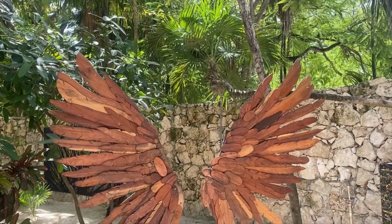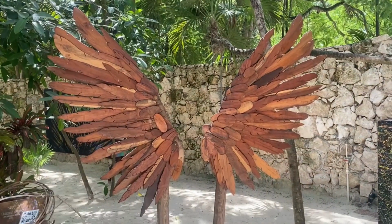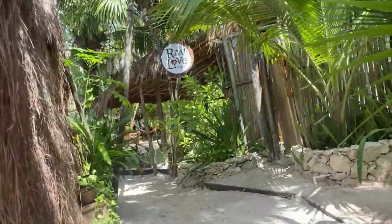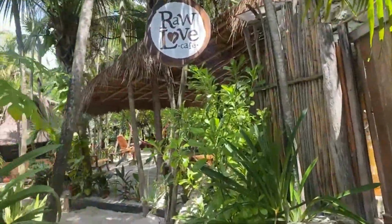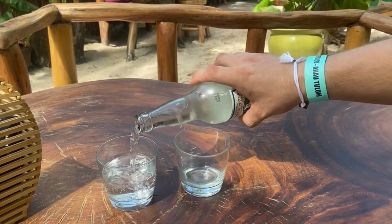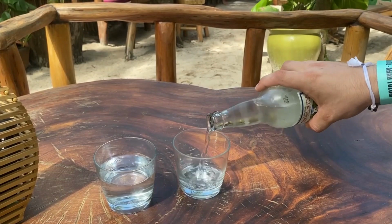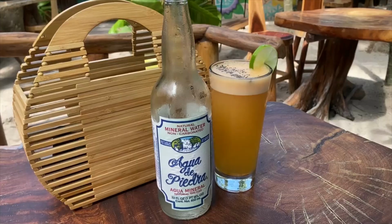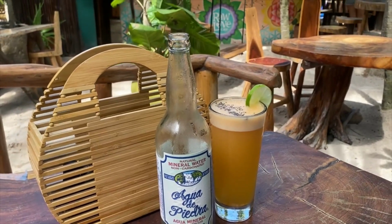So this is the Raw Love statue. And then they did have a statue of this pair of wings. And then we walked through the backside of the Sculpture Museum to the Raw Love Cafe where we got some water, which was much needed. It was so hot this day. I was literally dying. And then we did end up getting a little smoothie. We took some photos and then we were ready to get changed.